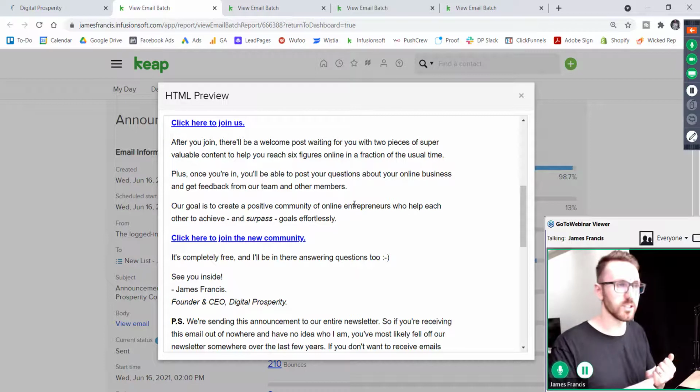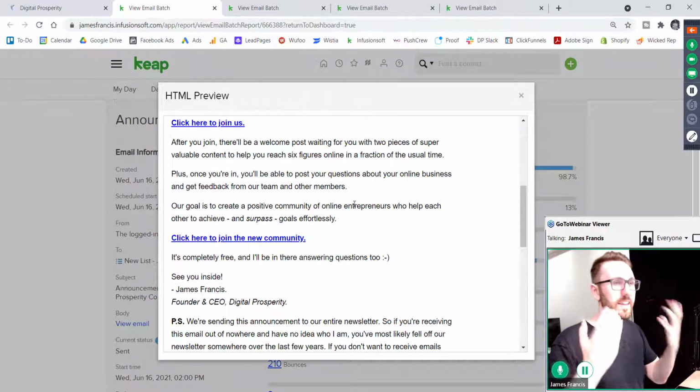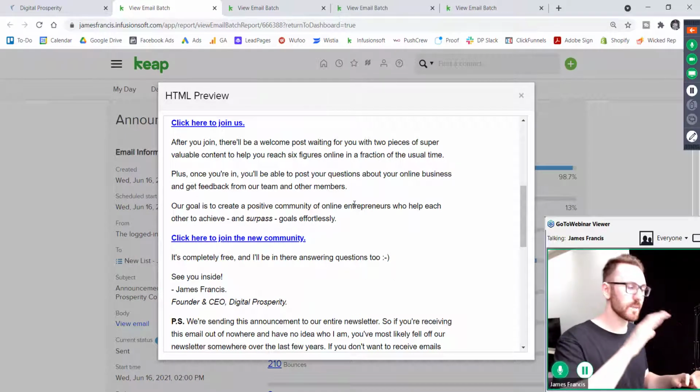If it's the weight loss industry, how does it make them feel when they have to go clothes shopping, or when they go to the beach and stuff like that? Those mental things that they're struggling with, right? Any industry has them. So you need to get inside your prospect's head and write about those things in your emails.